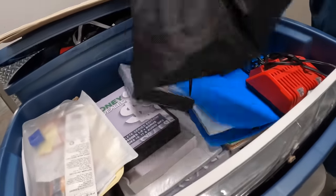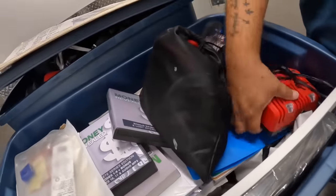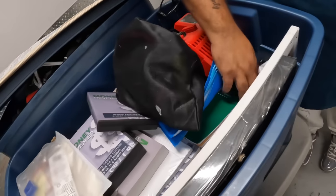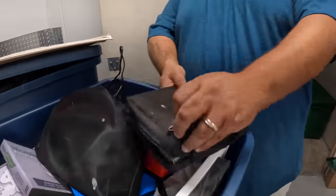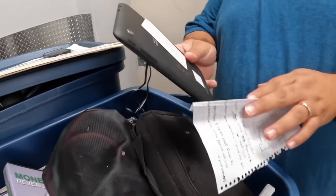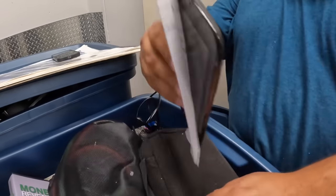Money something. That's exercise. Nice little Milwaukee charger. Seems like he had a lot of hobbies. This right here feels like it has something in it, and I was correct. It is a little tablet. One touch. Little baby tablet.